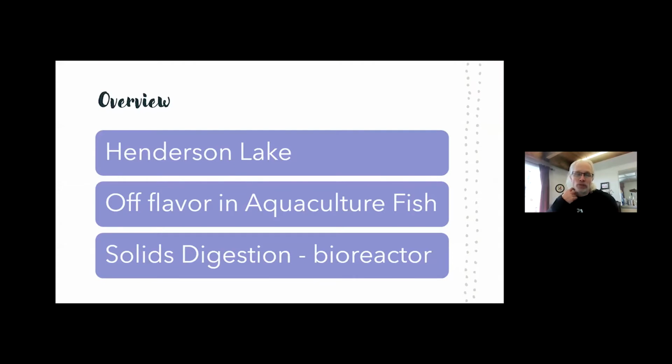A basic overview. I'll talk about Henderson Lake in a little bit more detail. I know Josh mentioned it. I'll talk about some study we did with off-flavor in aquaculture and where we're kind of going with some of the work too in solids digestion for bioreactor technology.